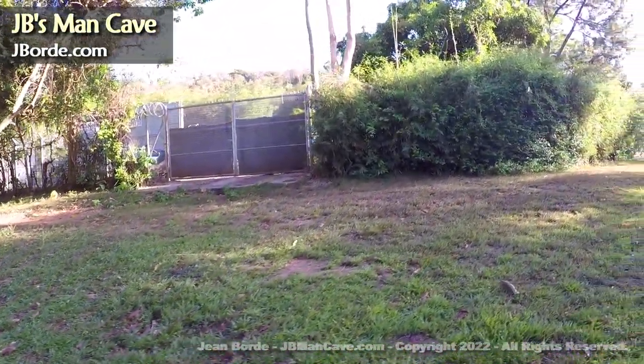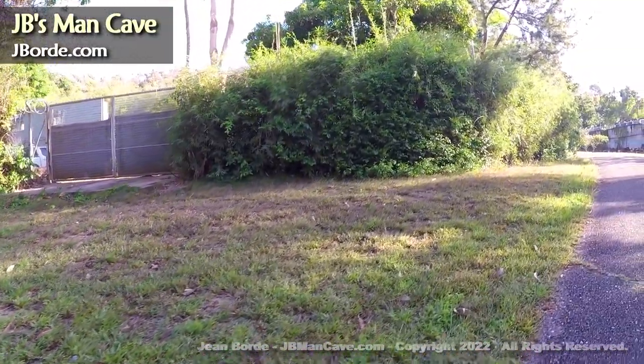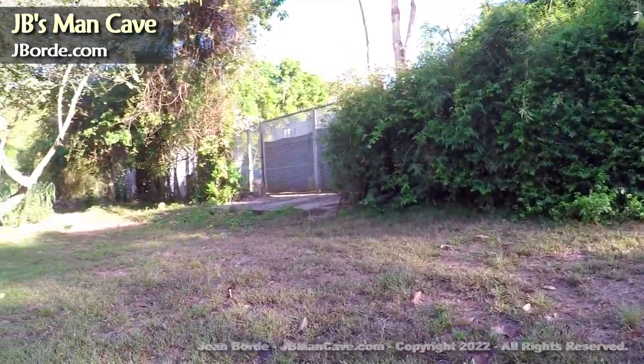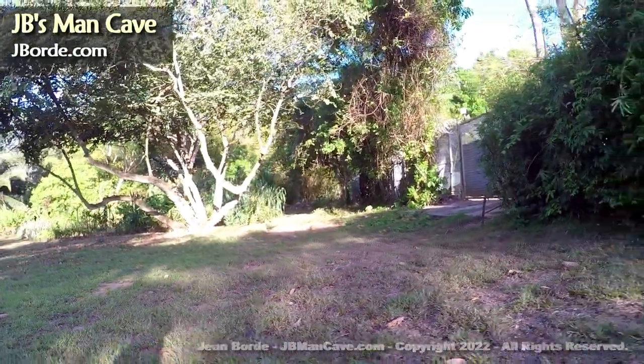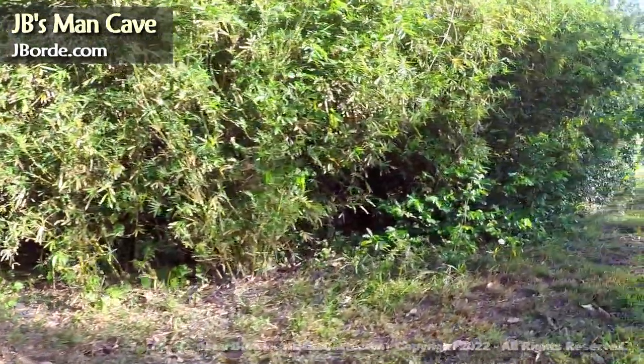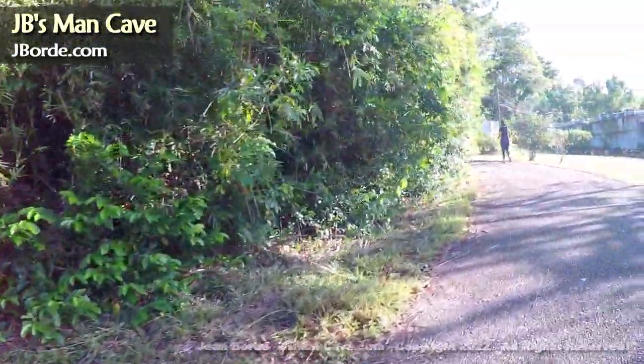That building in the back, I used to know it as the Ombudsman building, but I don't know what it is now. It used to be an old wooden structure, and they tore it down some years ago and put up that concrete structure.